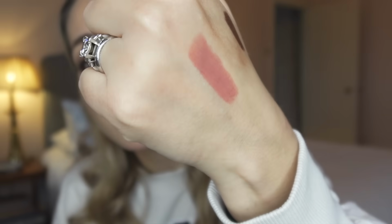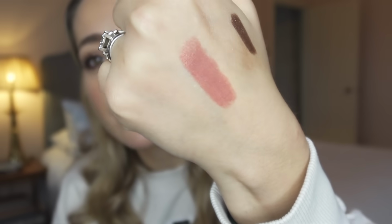Absolutely love this. And I love the texture of these because they're really hydrating, but they still last quite a long time. They're not super balmy and movable. They're definitely still a lipstick, but they're not drying in the slightest. And then my other 3 lip favorites are all lip balms.